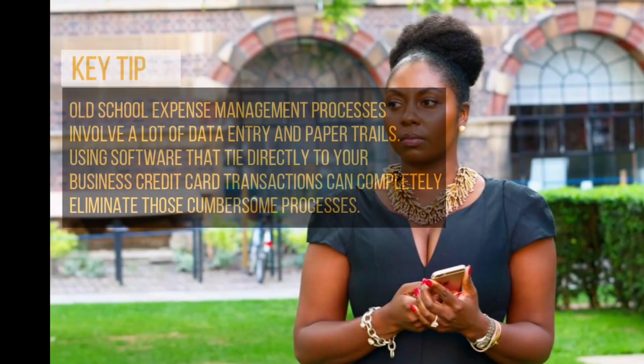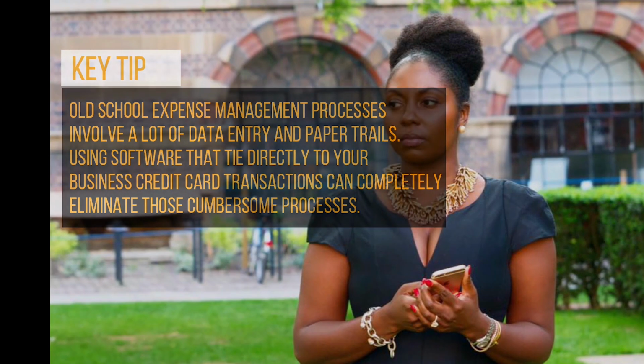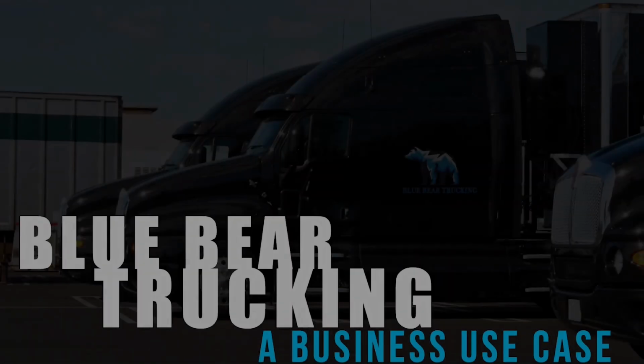Key tip: old school expense management processes involve a lot of data entry and paper trails. Using software that ties directly to your business credit card transactions can completely eliminate those cumbersome processes.